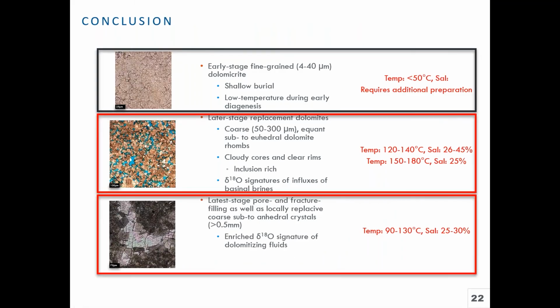So in conclusion, I was able to look at each stage for my dolomites in the Smackover in Alabama. So I have an early stage fine-grained dolomicrite that has shallow burial and low temperature during early diagenesis. And so then I was also able to look at the later stage replacement dolomites, which are coarse equant subeuhedral dolomites with cloudy cores and clear rims that had really good inclusions in them. And I was able to get an average temperature of about 120 to 140 degrees with an average salinity of about 26 and ranging all the way up to 45.